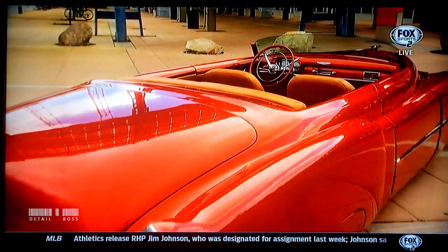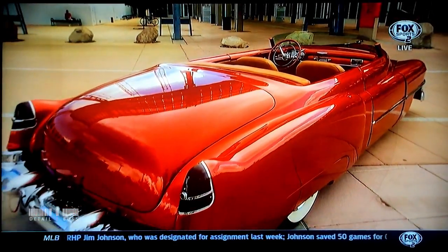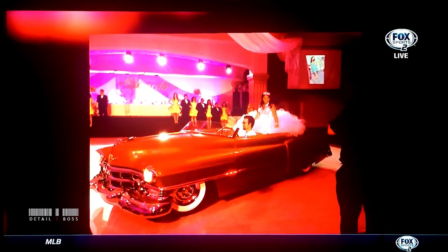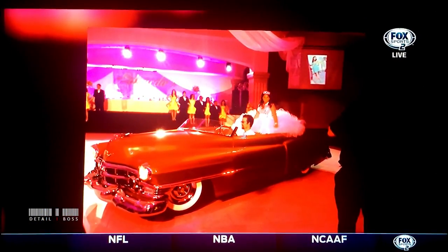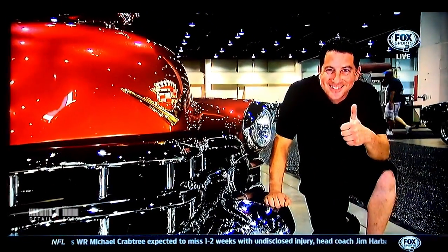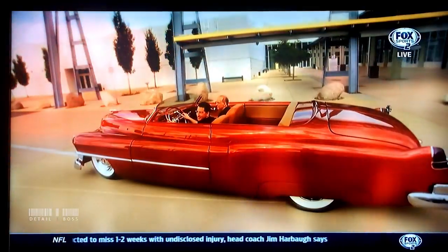So, the transformation began. The most important thing is modern technology. The cars that I do, they look old, but they're dependable. This car was just used in a 15-year-old's quinceañera. It makes you proud to be a part of someone's memories with something you built from boxes of parts.